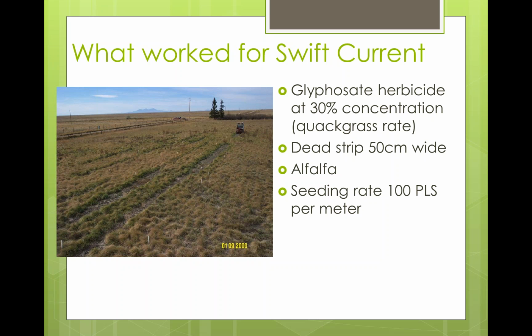But there's also a much larger proportion that aren't that willing to do 100% alfalfa, in which case they start looking at percentages of alfalfa within the stand. That depends on how many strips you're going to be placing. In that case, what we did was 100 pure live seeds per meter, and just calculate that out based on what percentage of the land you're using with the kill zone.